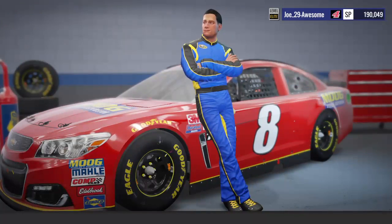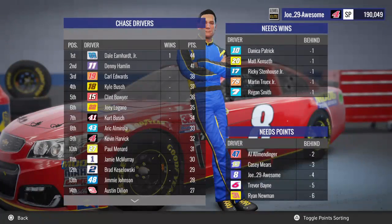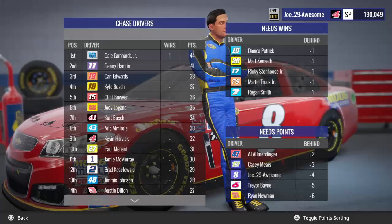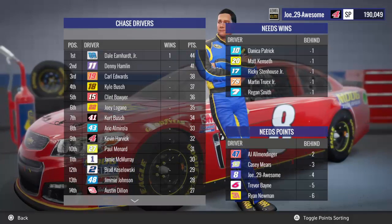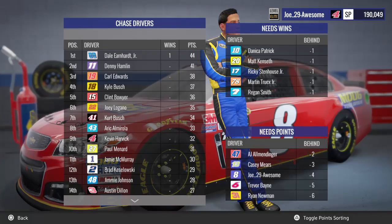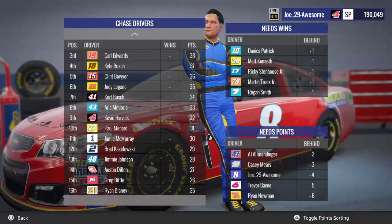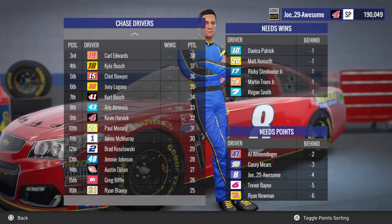Here are the championship points as they stand. Let's push this triangle button. Dale Earnhardt Jr. leads, 1 Daytona. Second is Hamlin. Third is Carl Edwards, Kyle Busch, Clint Boyer rounding up the top 5. Then it's Logano, Busch, Almirola, Kevin Harvick, and Paul Menard rounding out the top 10. Then it's McMurray, Keselowski, Johnson, Dillon, Biffle, and Ryan Blaney.